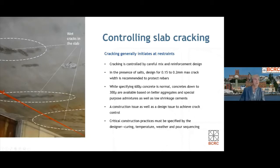So controlling the slab cracking is complicated. We see that quite often normal class concretes are 600 to 700 microstrains. We do have lower shrinkage concretes available with special aggregates and special admixtures to bring that down to as low as 300, 350 microstrains. So certainly, that's an option there for designers to think about. A construction issue, do we just pour that slab in one, or do we pour it in segments and allow segments of concrete slab to take up some shrinkage cracking, some shrinkage movement, shrinkage strain before we pour the intermediate parts? So quite a lot of thought and care has to go into managing this, especially in critical environments, because it's hard to get it right.